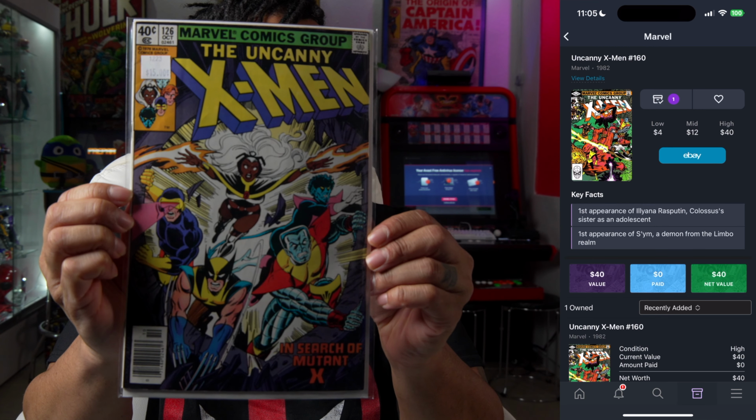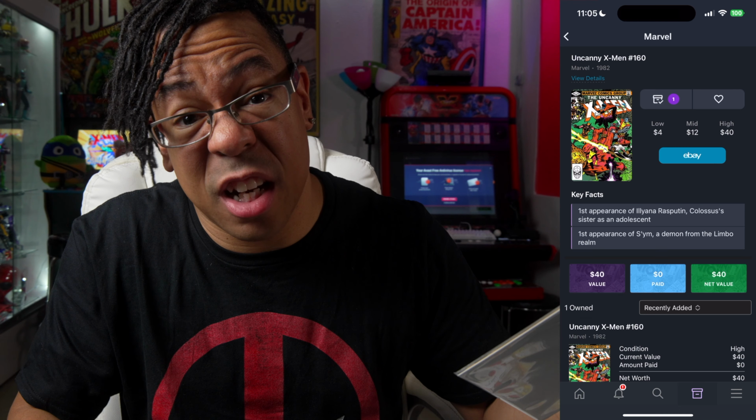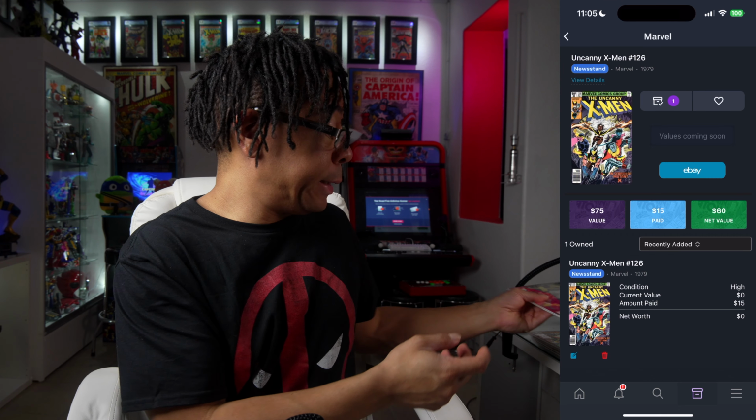Love this cover. You got the new X-Men team just bursting out of it. Newsstand copy, I paid $15 for it. And there's no value for a newsstand in Key Collector, so we'll just put this over here for now.